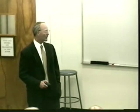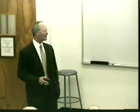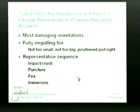And then the unyielding surface and the 9-meter drop also take no account of loss due to crushing of the vehicles, translation and rotation of the vehicles, the dynamic accident forces that are always present. If you crash two trucks head-on at 80 miles an hour each, you're going to have a tremendous amount of energy that goes into crush, translation, rotation, lift. How much energy goes into the package? Well, I've got some tests later on that show a little bit about that. So the Type B tests are reproducible, and they're intended to result in damage that's representative of severe real-world accidents.